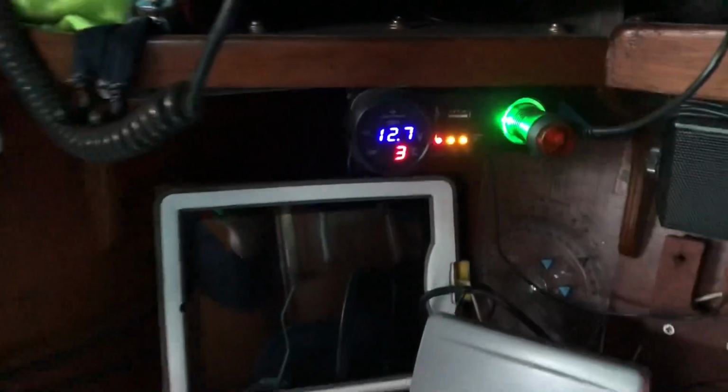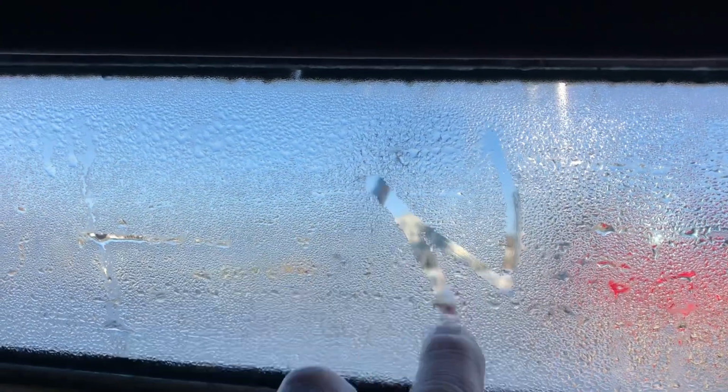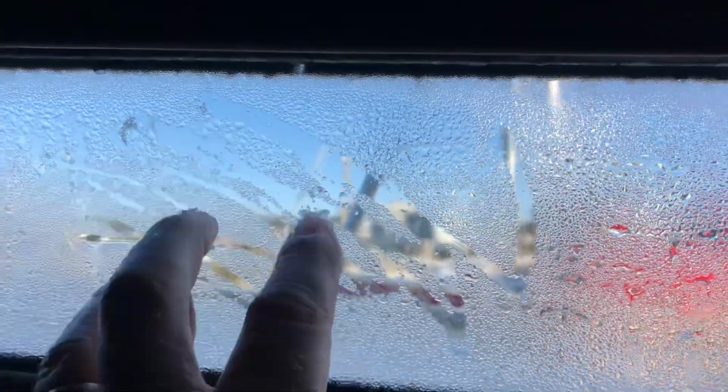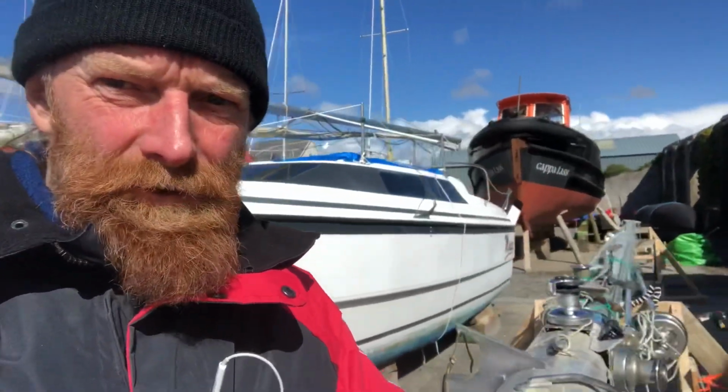Just woke up to this. 3 degrees this morning in the cabin, and icy windows. Good practice. Beautiful day here at the boatyard. Freezing cold, but really nice and dry, which makes a difference.